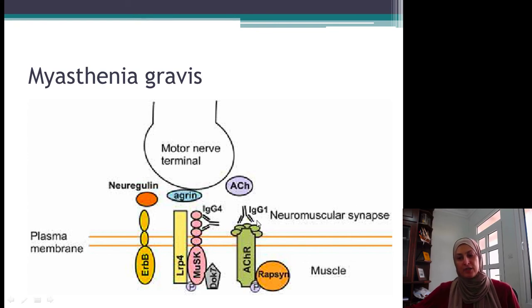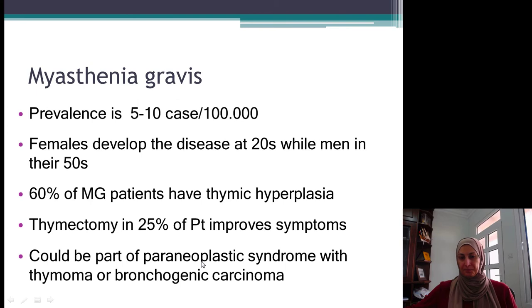In 85 to 90% of patients, the problem is directly with the acetylcholine receptor. The antibodies directly attack the acetylcholine receptor. In 5 to 15% of the patients, the problem is with the MuSK protein that is responsible for maintaining the integrity of the acetylcholine receptor.